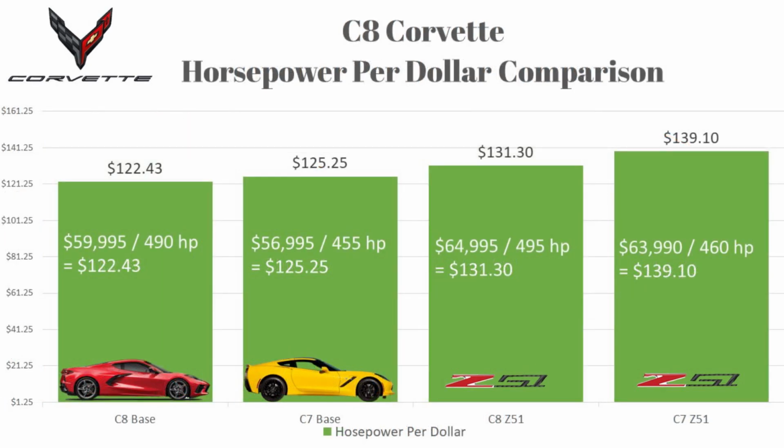Okay, the next topic is horsepower per dollar. And the way you attain this number is you take the price of the car and you divide it by the horsepower, giving you a dollar per horsepower figure. Now, in the C8 Corvette, the base model comes in at the cheapest dollar per horsepower ratio. 1 horsepower is equivalent to $122.43. That is a better equation, almost $3 less per horsepower when you compare the C7 base Corvette coming in at $125.